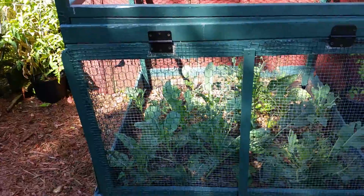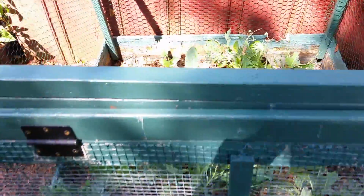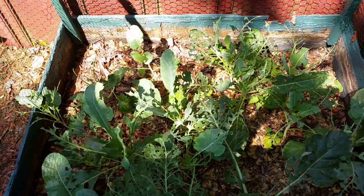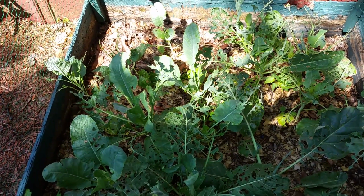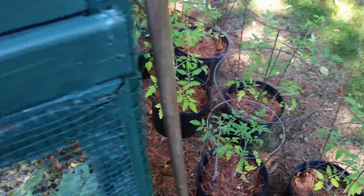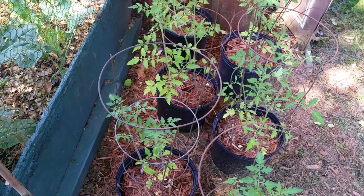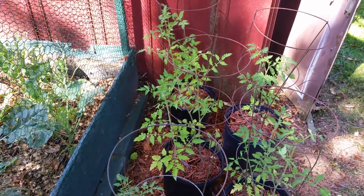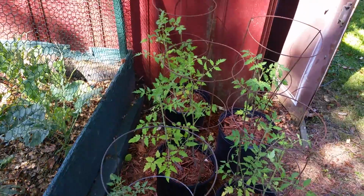But instead of the rabbits getting in there, the cauliflower eater bugs got in there. So they've really wreaked havoc in there. I'm not real happy about that. And I actually have some more. These are the rainbow tomatoes, cherry tomatoes that I had, and I put some of them up in pots.